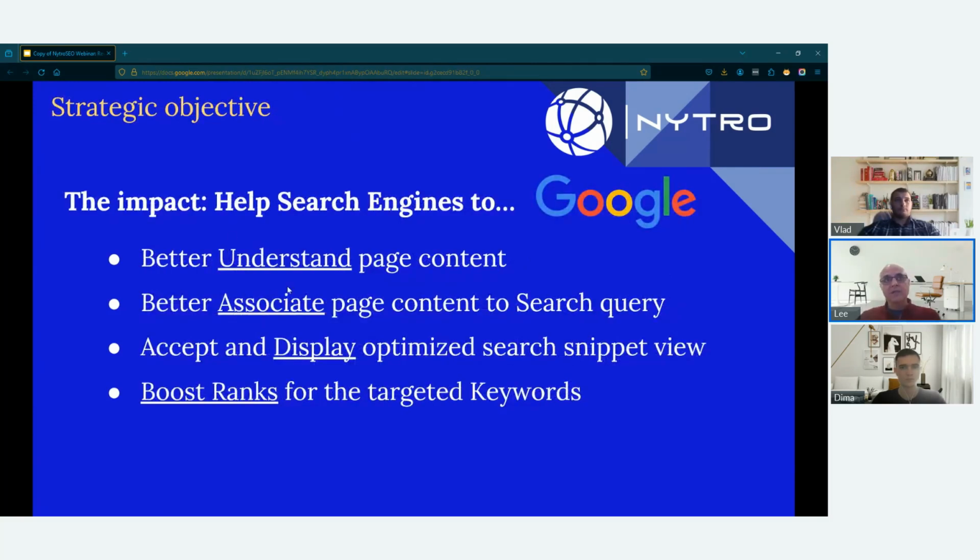That actually helps search engines. When you optimize those meta tags, it helps search engines understand the content and associate the page content with the search query, which are the keywords basically. If they accept the meta tags you provide them, they will display those meta tags in an optimized search snippet view. And eventually that will cause boosting in rankings. And we will show all of these parameters today.